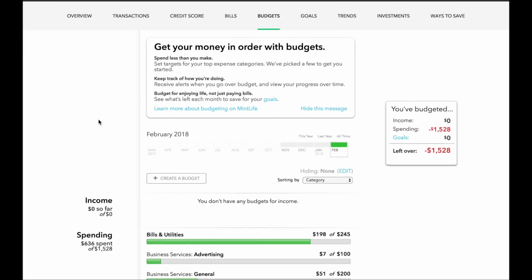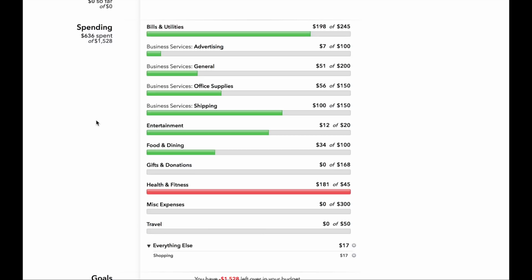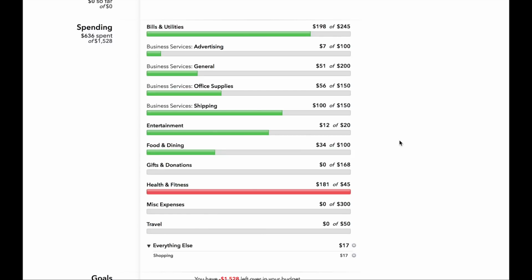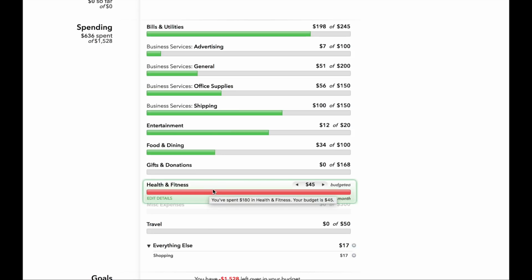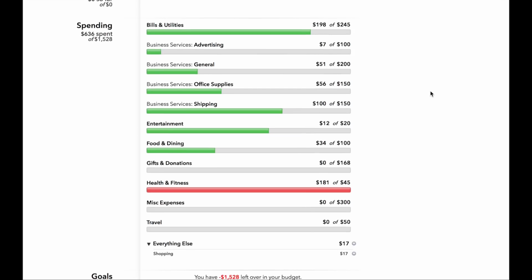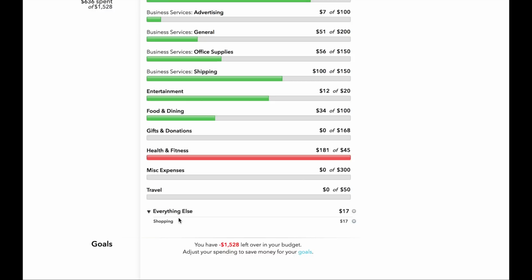You can see the various meters of some sample categories I've set up. So for example, health and fitness, food and dining. You'll see health and fitness is in the red, which means I've overspent that category. Yellow means I'm getting close. I don't have any of those right now, but if I added an expense, it would show up like that. Another neat feature is it categorizes anything that didn't hit one of your budgets and everything else below, so you can make sure that you're not missing any expenses.